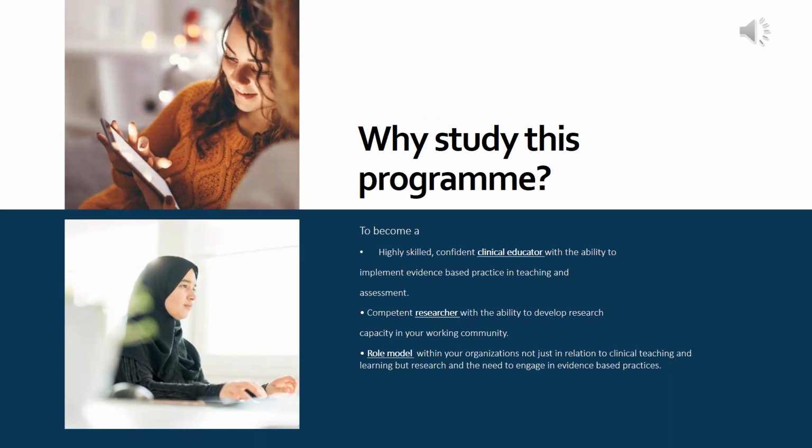Why study this programme? Our primary aim is that you will become a skilled, confident clinical educator with the ability to implement evidence-based practice in your teaching and assessment. We also want you to become a competent researcher with the ability to develop research capacity in your working community. And most importantly, we would like you to be a role model within your organisations, not just in relation to teaching and assessment, but research that engages in evidence-based practice.